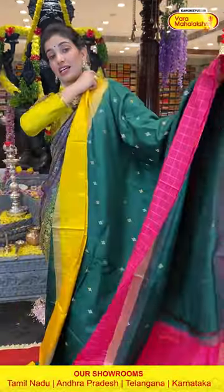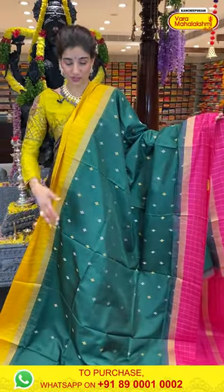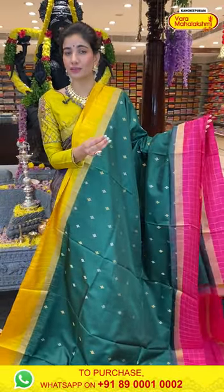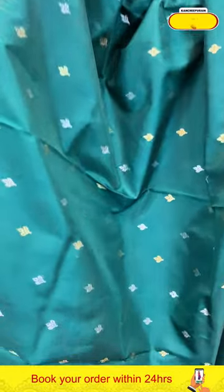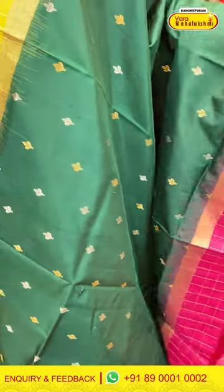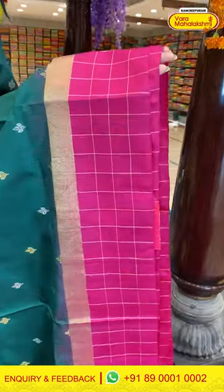The green color saree and pink color combination, of course, everybody loves this color combination because the body is in dark and the border is in a little light color. So very well balanced color combination. Look at the dark color, very simple plain silk body with very tiny golden and silver booties all over. Along with that, we have a pink color border with golden checks over the border.